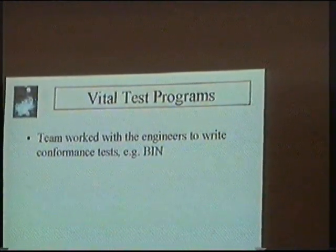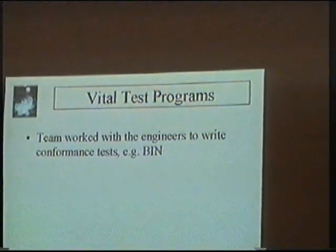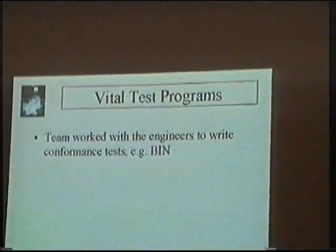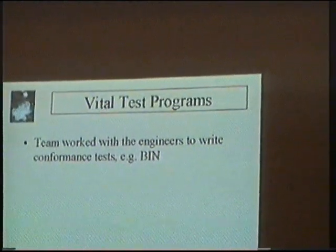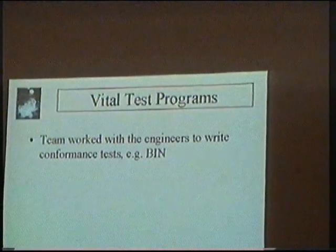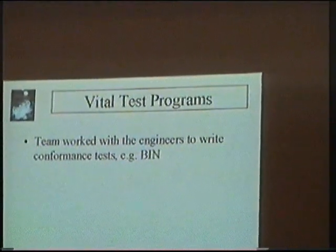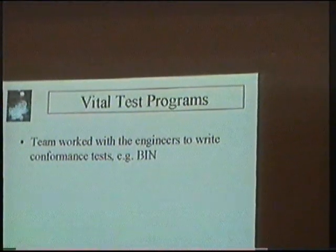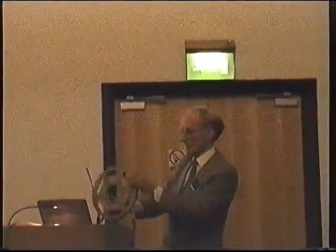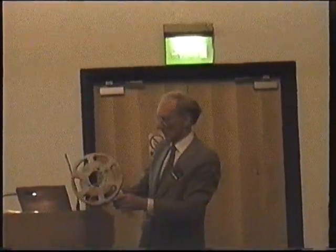And all these conformance tests, which we would use as our standard test of the machine, if they ran the conformance tests, then the machine was a good machine. It's a CPU test. They were called BIN, I think it meant binary tests or something. And here is a copy of BIN. It's probably the only surviving copy of the binary test programs for Orion, and that would be read into the drum, then from the drum read into the computer for execution.